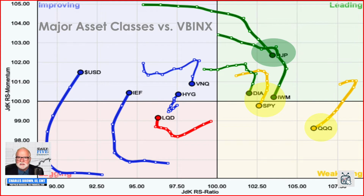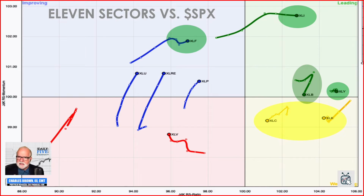But QQQ is still the farthest to the right on the RS ratio scale. So that's where we need to be with growth stocks and particularly tech stocks. Next thing I look at is the 11 sectors and how they're doing versus the S&P 500.